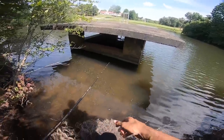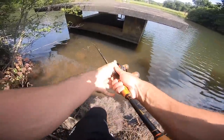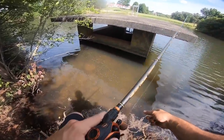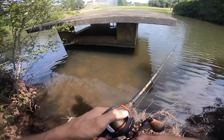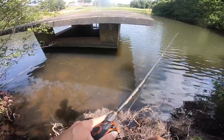There's a bass right there. Oh my gosh, did you guys see that? He just followed me in. He's like 2 pounds, and he stopped right there. You guys had to have seen that. Almost fell in. Oh my gosh, that was wild. I don't know why he didn't eat it. I think he saw me.